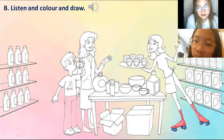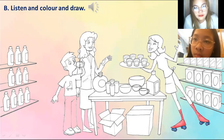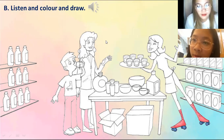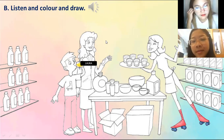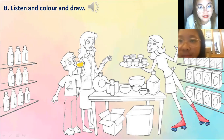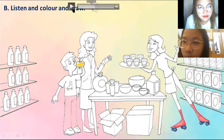2. Can you see the bottles on the table? Okay, number 1. Were you able to follow it? Okay, finish first. Okay, very good. Now let's go to number 2. Shall I color it orange? Yes. Now you listen and color and draw.